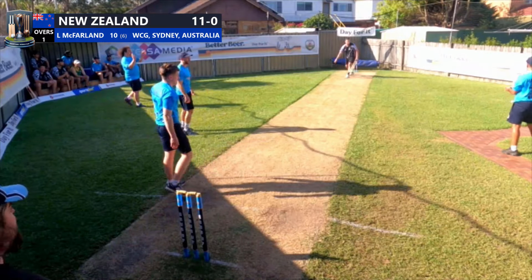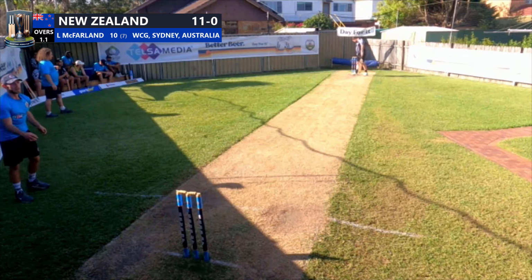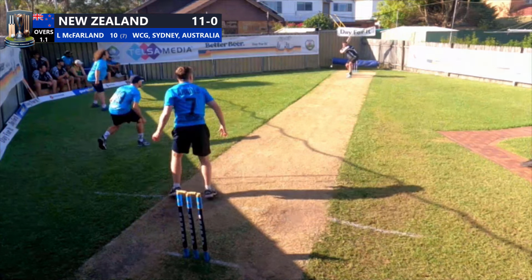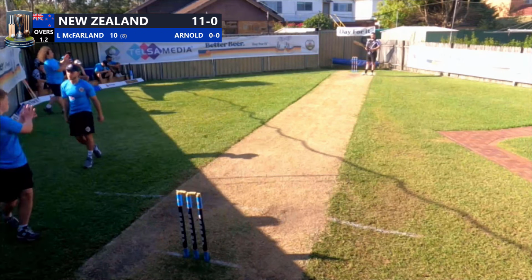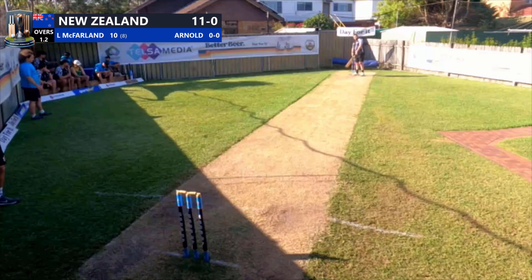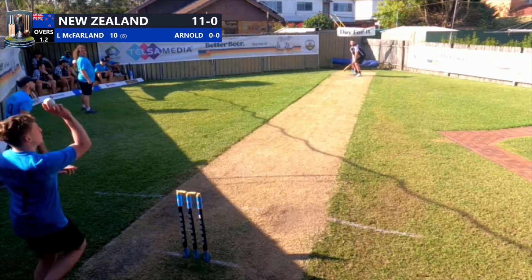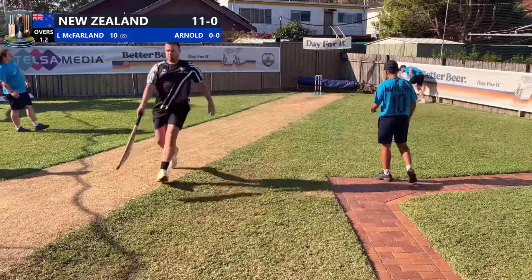Into the leg side, Connor Arnold. Good start from the Wizard. He's steadily improved as this tour has gone on with the ball. He had never bowled in a competitive game of cricket of any kind before they landed in Australia. Done a lot of work in the nets leading into it to get his bowling match ready. And as his confidence has grown, so have his performances. He's taken some key wickets for England on this trip.